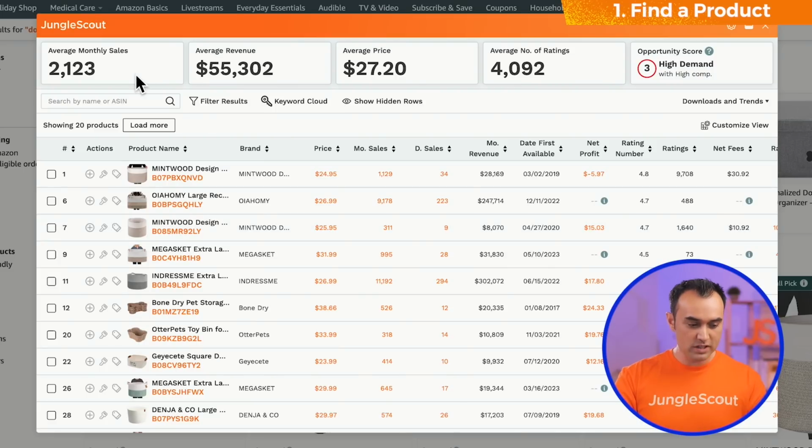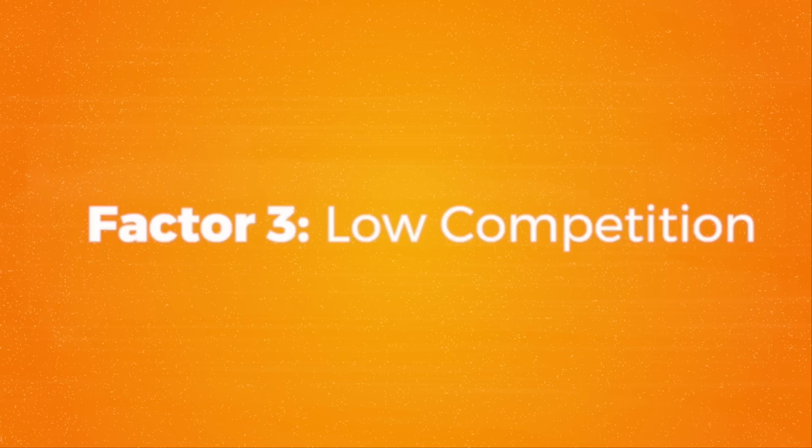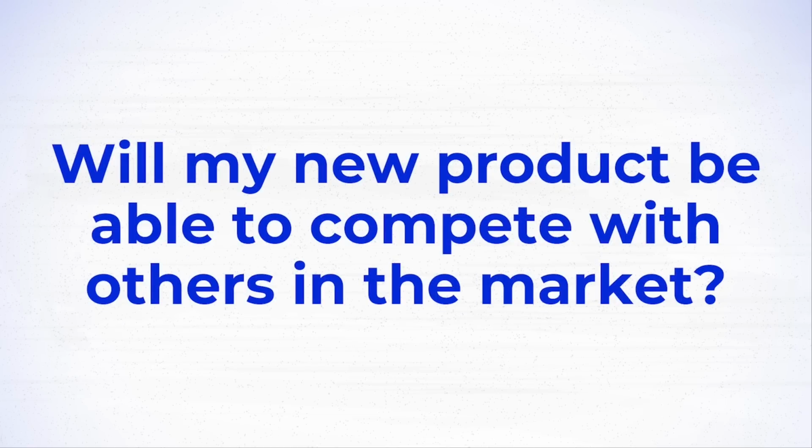And before we move on to the next factor, I'm just double checking that we're still well above our average monthly sales, which we are. And so now we're going to move on to factor number 3, and that's low competition. The question that you're trying to answer here is, will my product have a chance of competing with others that are already established in the market?